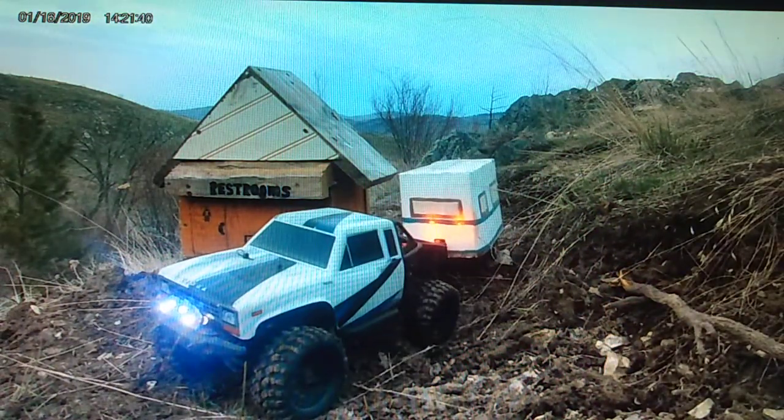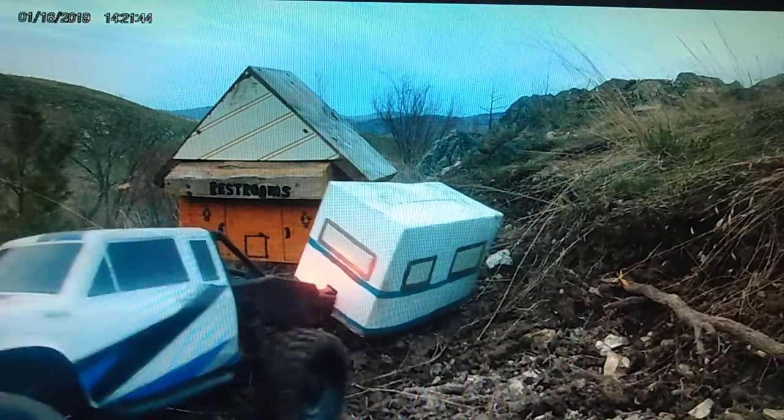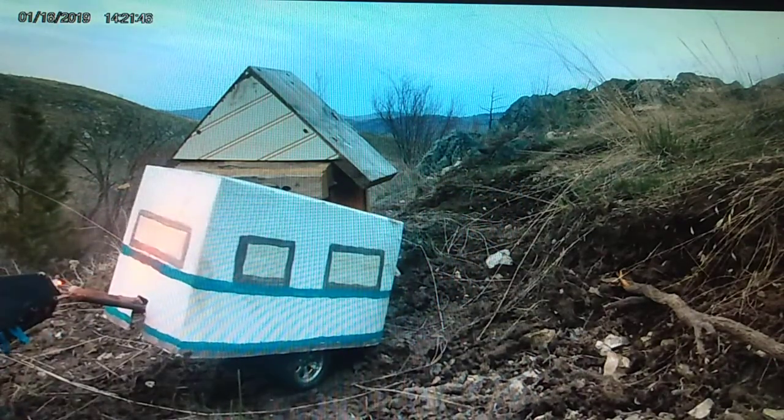By the way, this is the last video with the stock engine and stock gears. And it's the first video with the upgraded aluminum shocks, which I think do a heck of a lot better.